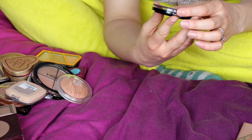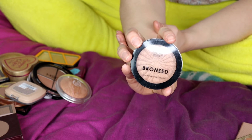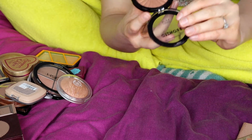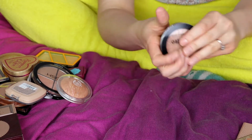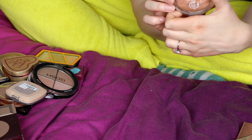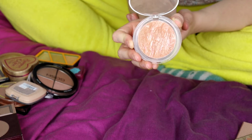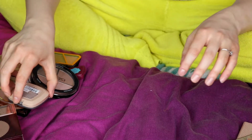Now, this I haven't used in ages, the MUA Bronzed Shimmering Bronze Powder, because as you can see, it's a shimmery bronzer. I used this once and loved it, and then I forgot all about it. So I'm gonna start reaching for this a bit more. So I'm keeping that. This one is the Body Shop Bronzer, and it's a bronze shade in Warm Glow, number 2. It's a beautiful, subtle bronzer. I love this, really pretty. Gonna be keeping that one.